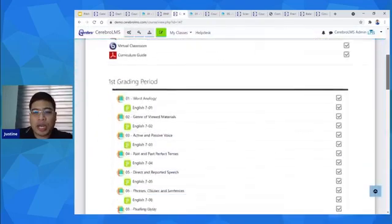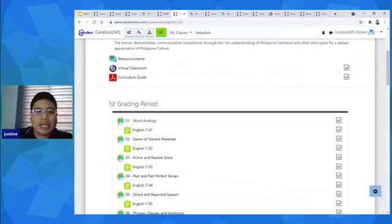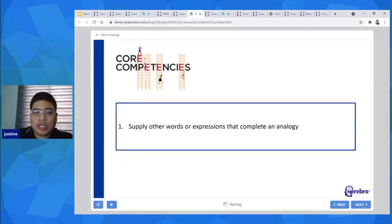This is for junior high school English, grade 7. So let's take a look at topic number 1 for word analogy. So this is the presentation for word analogy. As you can see, there is only one competency here, because again, we are already following DepEd's most essential learning competencies, wherein again, DepEd drastically reduced the number of competencies to only those that are essential and are applicable to online learning.